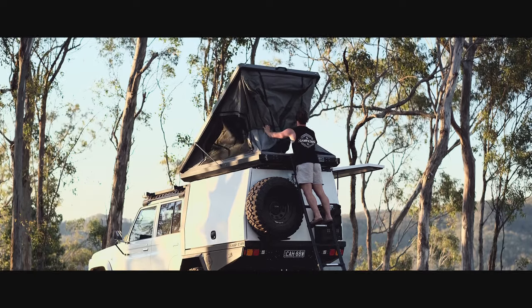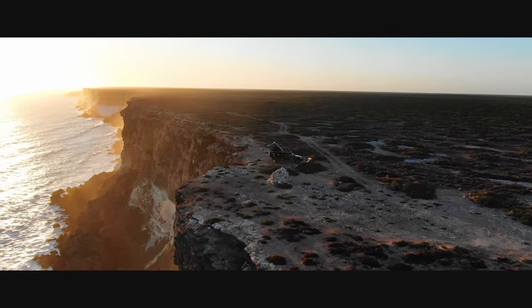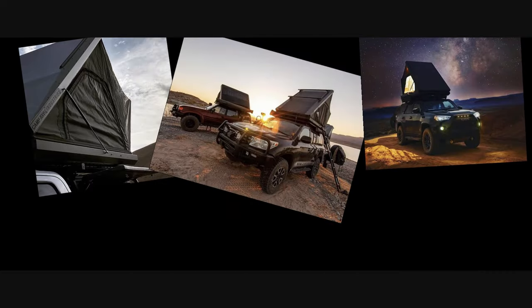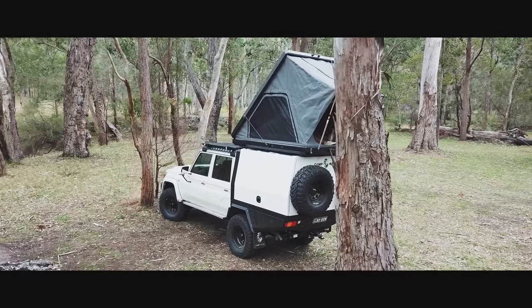This tent has been tested in the toughest of environments, from the Australian outback, across 5 continents, in every condition imaginable. This kind of testing gives us confidence to be 100% behind our product, thus giving us exceptional aftercare support for our tents.